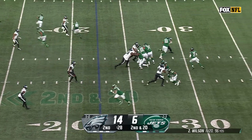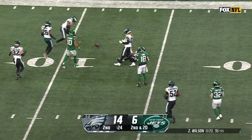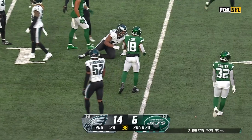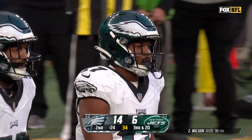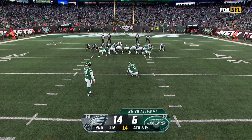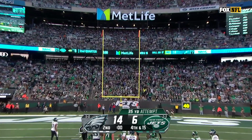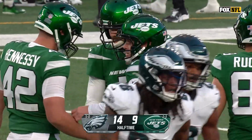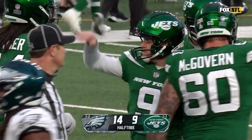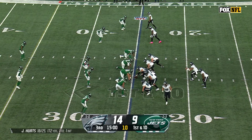2nd down and 20. Wilson to the air, deflected and almost intercepted. Nakobe Dean trying to contort his body. And Zuerlein's kick is good, and halftime arrives with the Eagles leading the Jets 14-9. He's held his own so far.